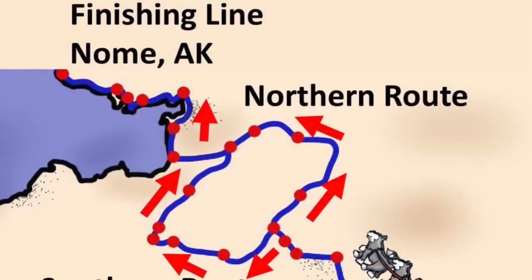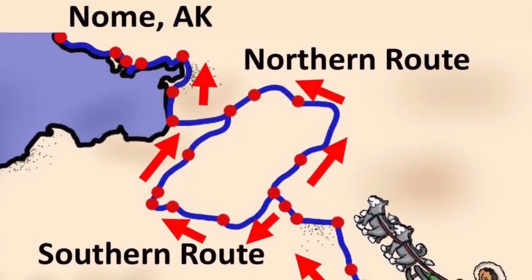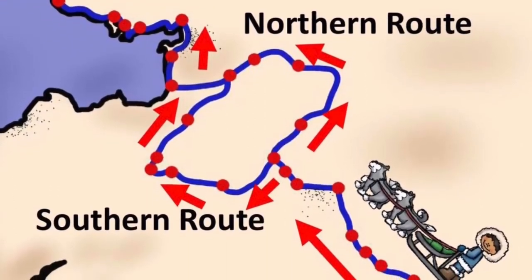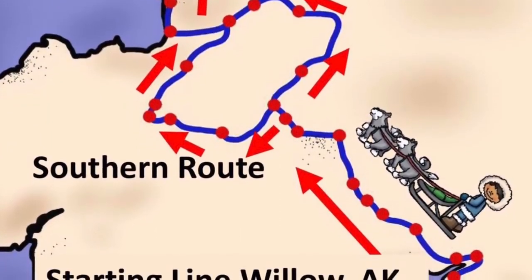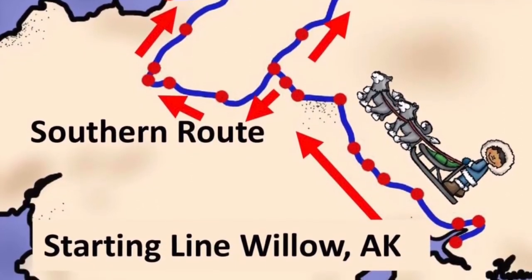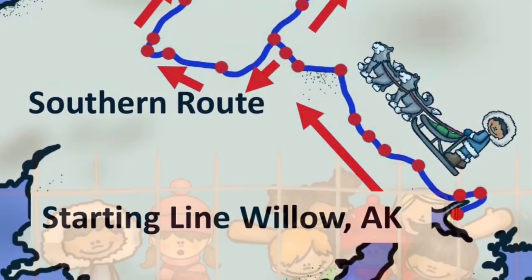It's March when the race begins. There are two routes. The northern route is run on even-numbered years. The southern route is run on odd-numbered years. Finishing line, Nome, Alaska. Northern route. Southern route. Starting line, Willow, Alaska.